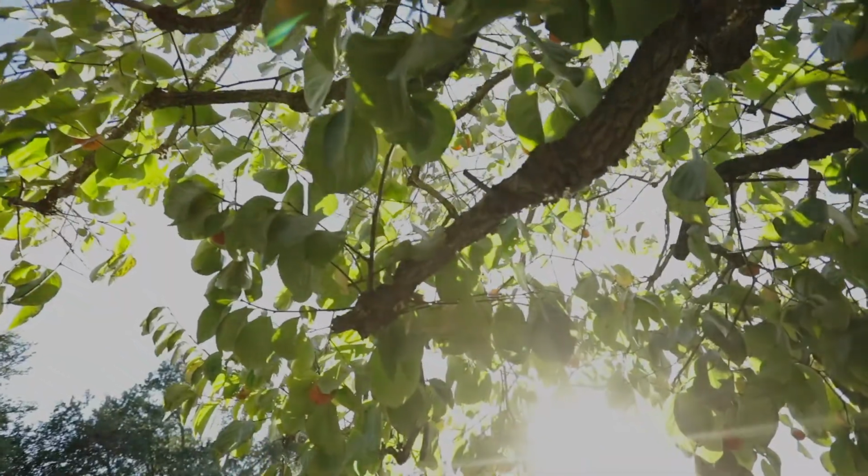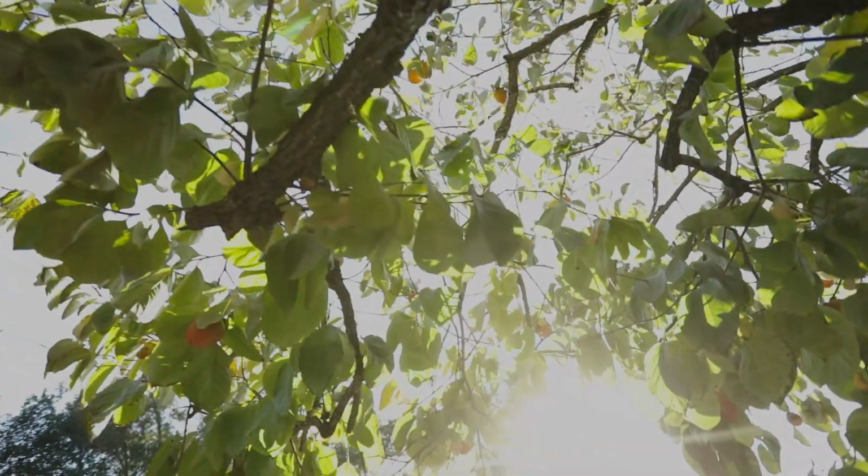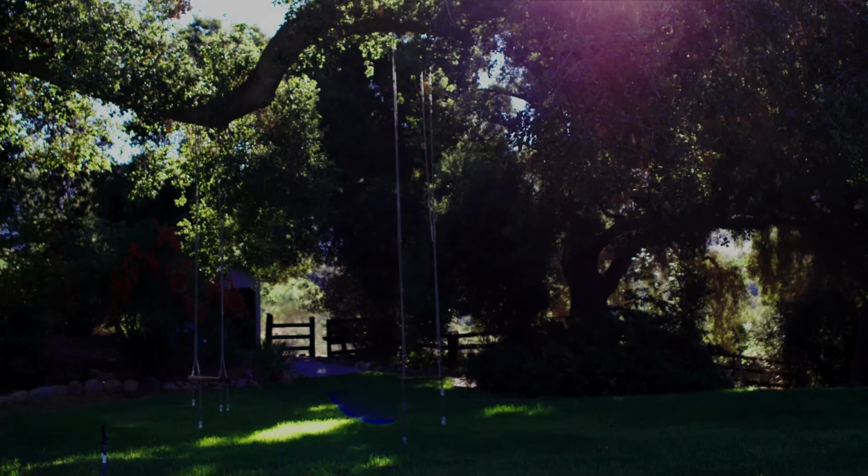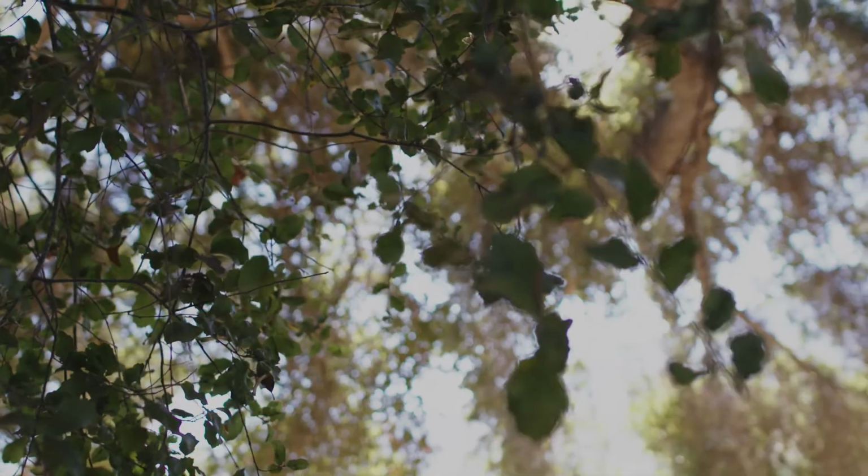I think a lot of people might find California Christmases to be a bit unique. 80 degrees and sunny. But I still feel like there's still a holiday spirit that can be had.